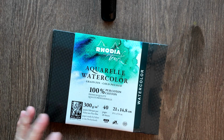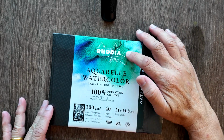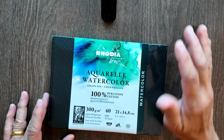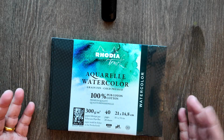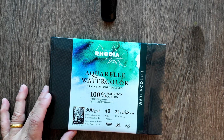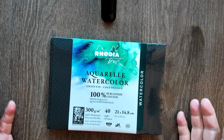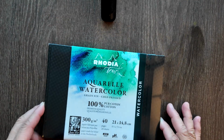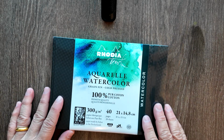Anyway, I bought a new sketchbook, and it's this one, Rhodia. I know the brand quite well because I've used a lot of their writing notebooks, notepads, and so on. But this is the first time I see their watercolor sketchbook, so I decided to get the cold pressed version. I think they only have cold pressed. This is 300 GSM. Should be very thick and nice. And I think this would be a very nice watercolor. I haven't opened it yet, so let's go try it out. It's gonna be my sketchbook for November, December maybe. Let's see how much I sketched.